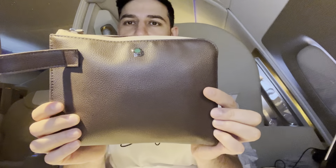And I love it that Emirates put so much effort into the amenity kits. Business class passengers get a smaller version of this, but this is what first class passengers get. I'll open it and show you what's inside.